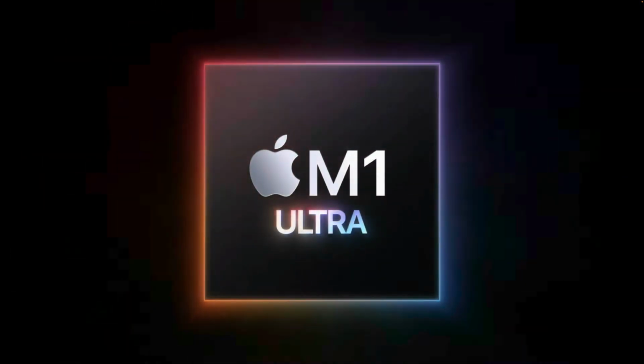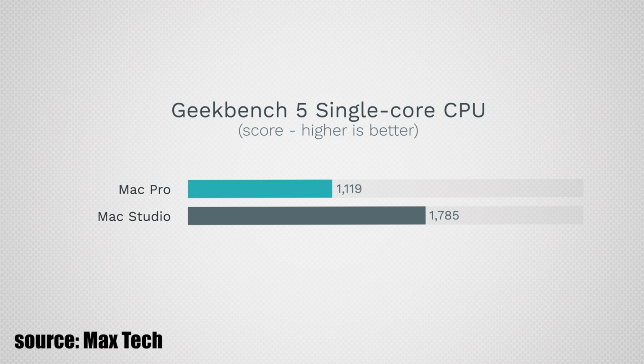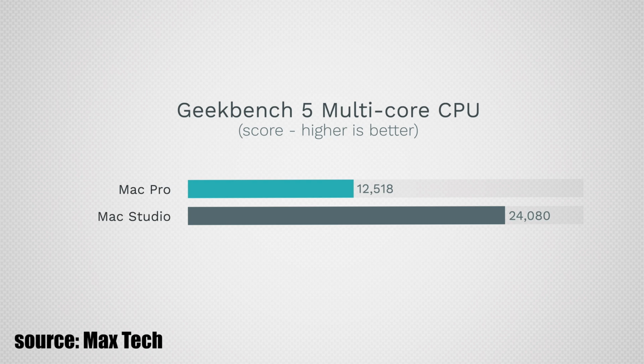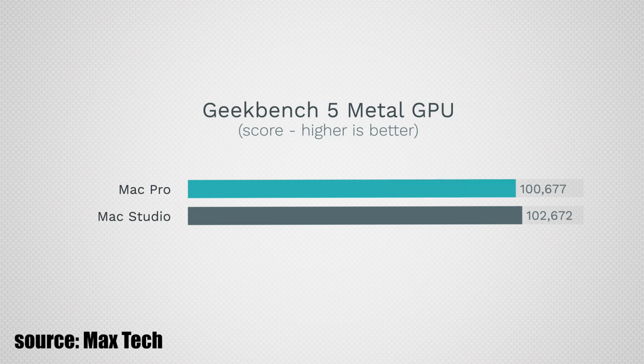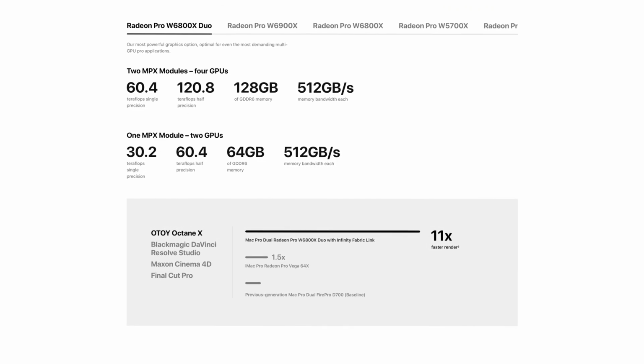See, the current M1 Ultra is frankly incredible and boasts some powerful numbers. We're talking a Cinebench score of 24,147, a Geekbench single core of 1785, a multi-core score of 24,080, and thanks to the 64-core GPU, it's no slouch in Octane rendering, it's no slouch in Blender. So don't get me wrong, the numbers are monstrous. In fact, as it turns out, about 50 to 75% less monstrous than the current top tier 2019 Mac Pro.